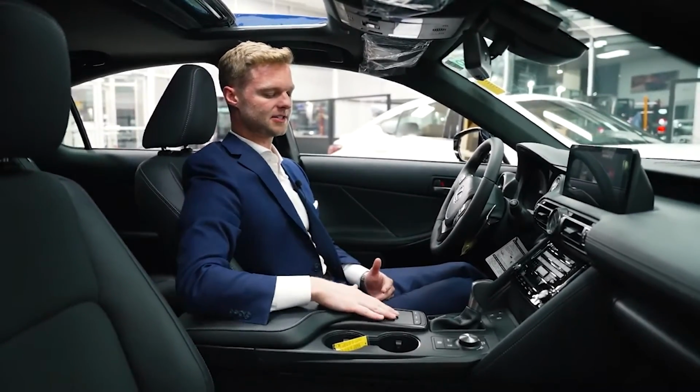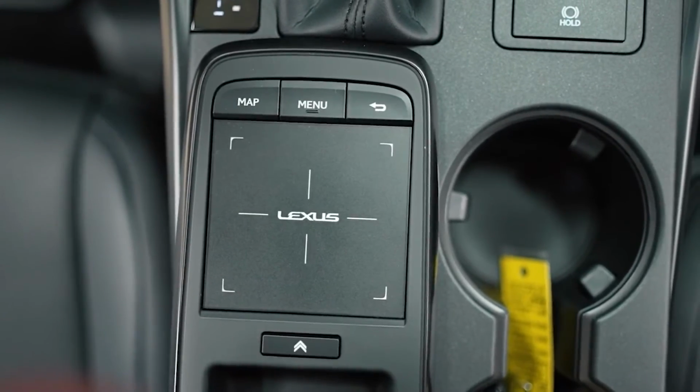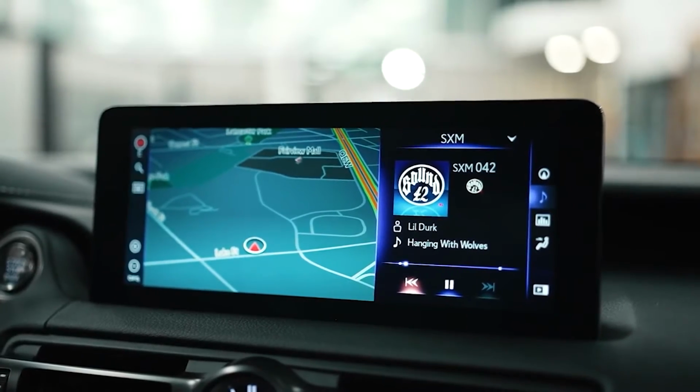We have the Lexus touchpad here, still to remote, and also touch screen, so it does give you both of those worlds.